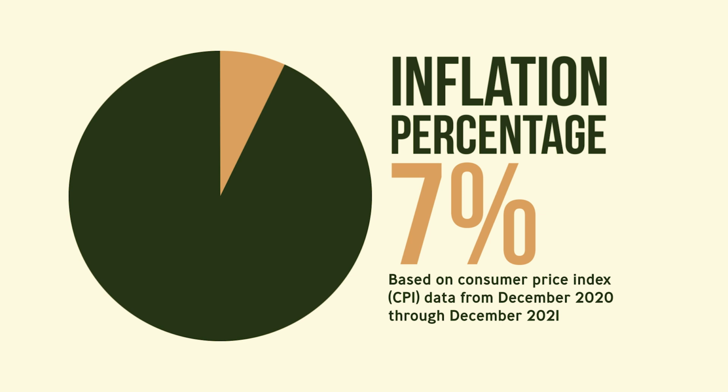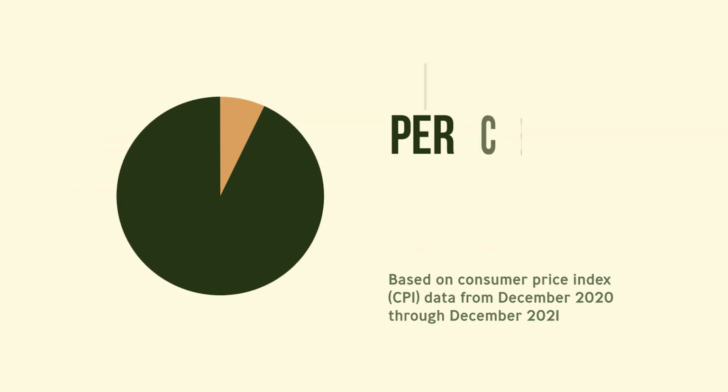This means if you were holding $1,000 in your checking account since December 2020, that money now only has the purchasing power of $930. Your money is quite literally withering away before your eyes, and a lot of people don't even realize it.